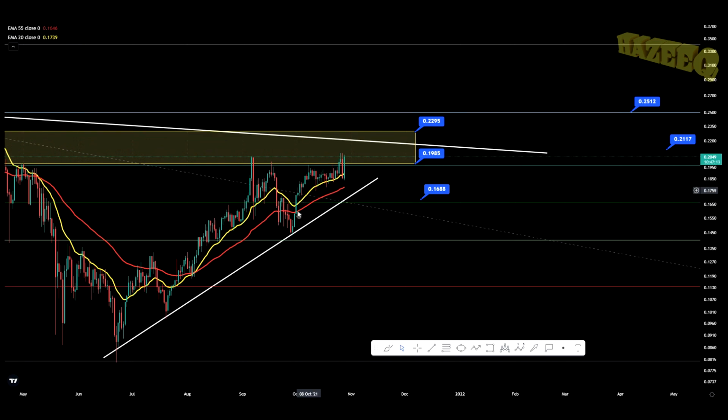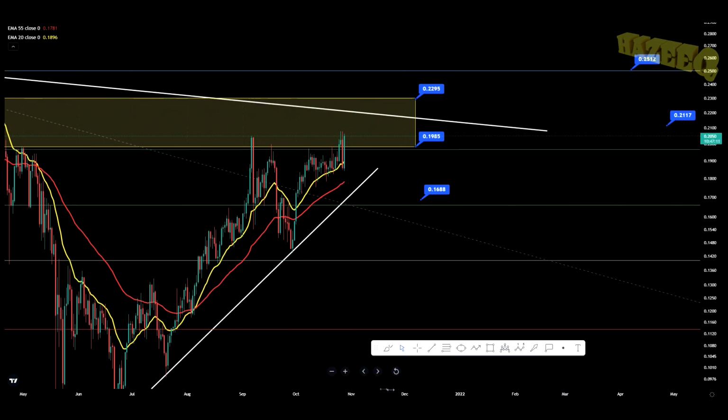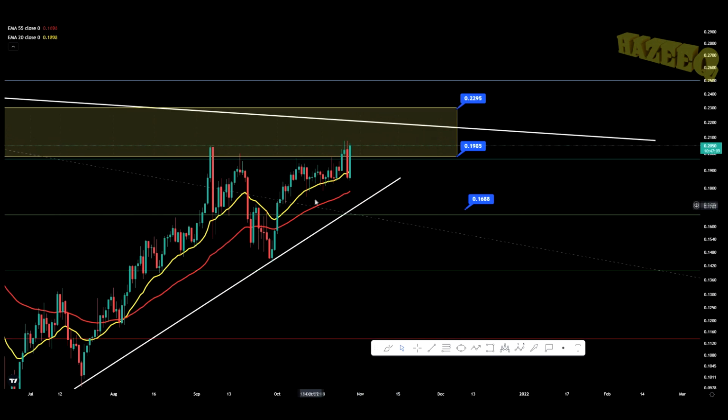So as you can see right now, we've been holding the 20 EMA very nicely. And you could have set some buy orders at the 20 EMA and you could have bought in 1, 2, 3, 4, 5, 6, 7, 8, 9, 10 touches off the 20 EMA since October 12th. And you could have been in a profit of roughly 14%. So make sure to buy off the 20 EMA.